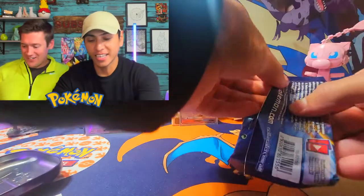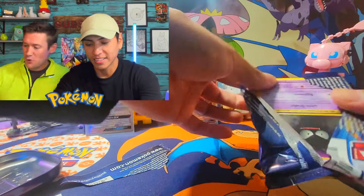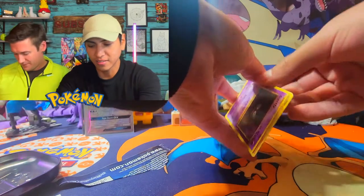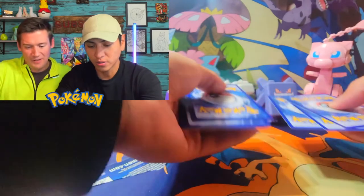All right. Ready, guys. Ready for this Evolutions part. Oh, if it was a Charizard, that'd be so fitting in the Charizard tin. Yes. Oh, the Charizard card. Look at that. Okay. Ready? Yes. One, two, and three.